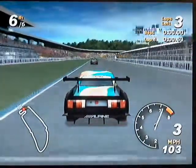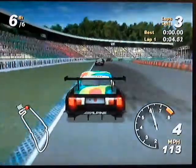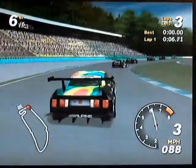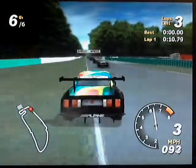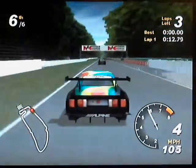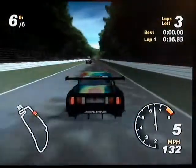But first, 3 laps around this Hockenheim Formula 1 track, the longer version. Oh no, for some reason the stick was turning to the left by itself.